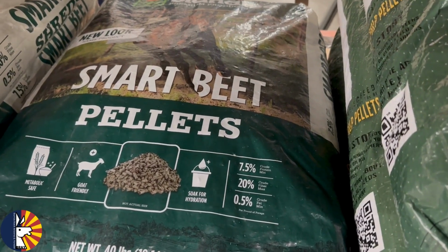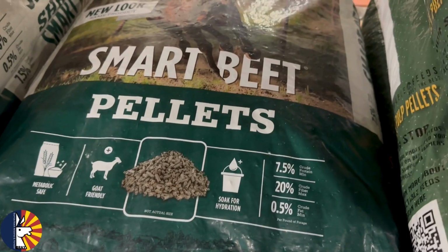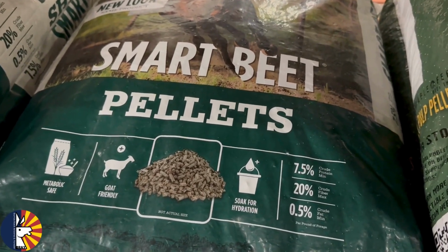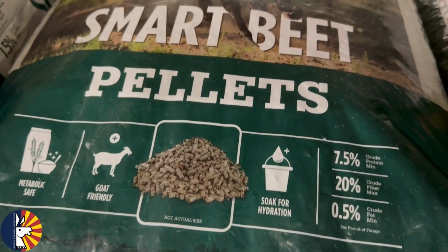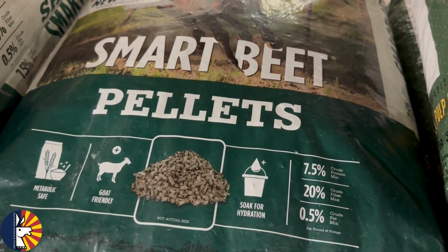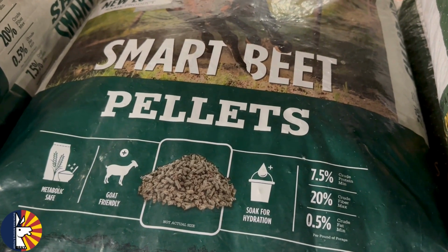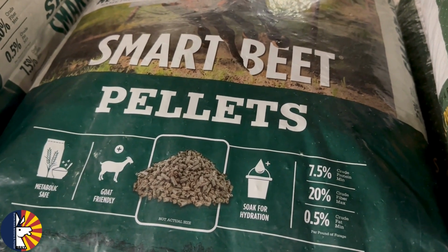And they're very efficient at doing that. So this has actually pretty low sugar. You would think, oh, it's a plant that you're using to create sugar, but it is pretty low sugar. You can see there it says metabolic safe. The thing about beet pulp, it can be a good source of fiber. It can be a good source of some additional nutrition. It's good for their hind gut.